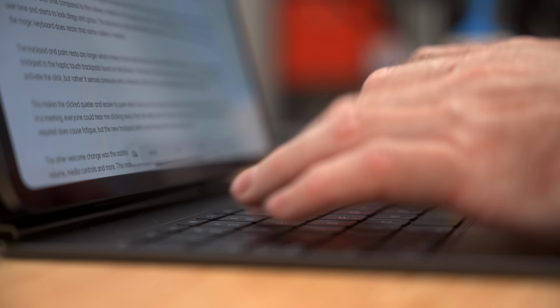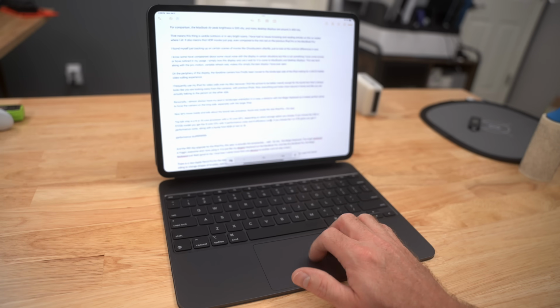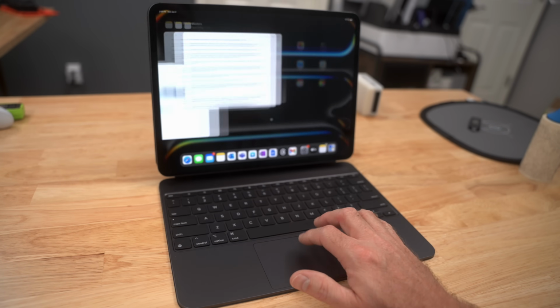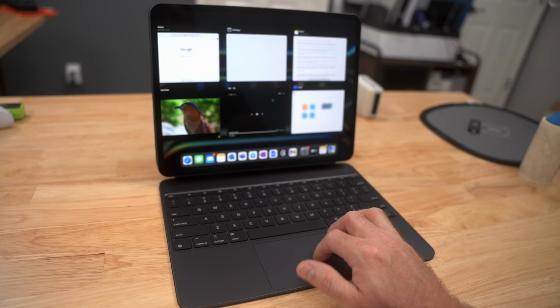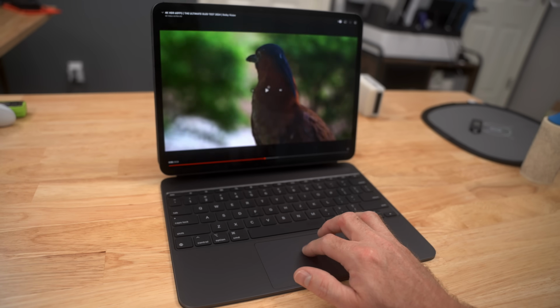The trackpad and palm rests are larger, which makes it more comfortable to lay your hands on when typing. The trackpad's also much larger than the previous version, leaving plenty of room for 3-finger swipes and 2-finger scrolls and changing apps with the app switcher and anything else you need to do on the trackpad.